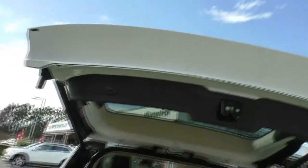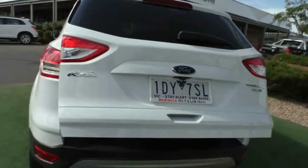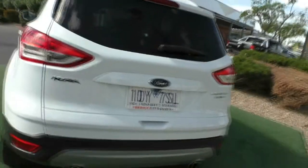Alright, closing this back up is just as simple as pressing that little button just up there, and the tailgate will just close and lock itself. Now I've got rear parking sensors and a camera on this model as well, so guys, you're covered from all angles when you're trying to park.